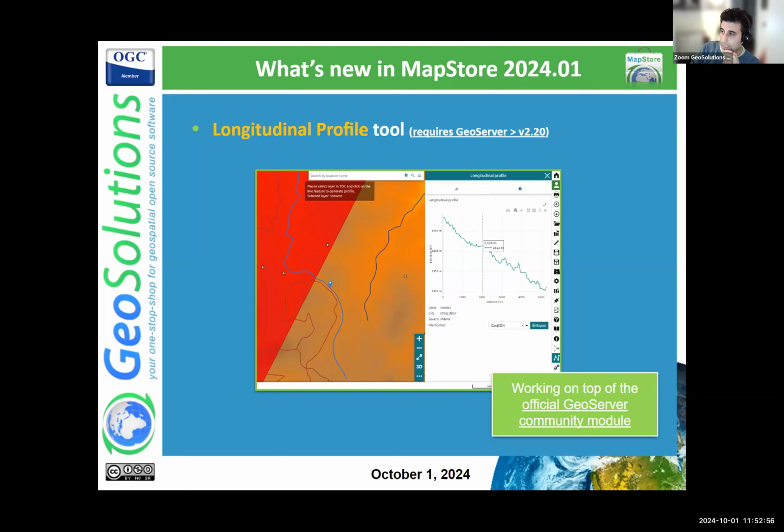This is how the tool looks in a MapStore viewer, so that you can activate it from the side panel. There is a menu that you can use in order to manage the path on which the profile should be generated. So you can draw directly a line on the map. You can load a GeoJSON file including that path, or you can use, and that's something I think is really useful, a feature of another layer on the map, in order to establish the path on which to calculate the profile. In this case, for example, the profile is generated on a digital elevation model over a river, basically a feature representing a river in the United States.